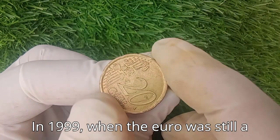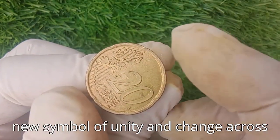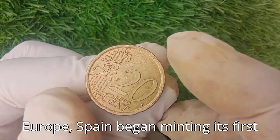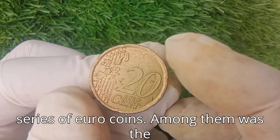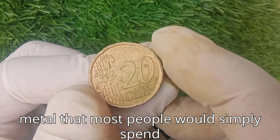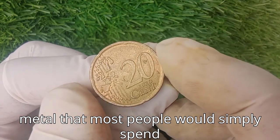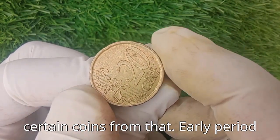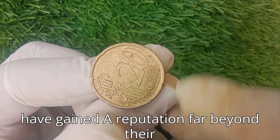In 1999, when the euro was still a new symbol of unity and change across Europe, Spain began minting its first series of euro coins. Among them was the 20 euro cent coin, a small, everyday piece of metal that most people would simply spend without a second thought.